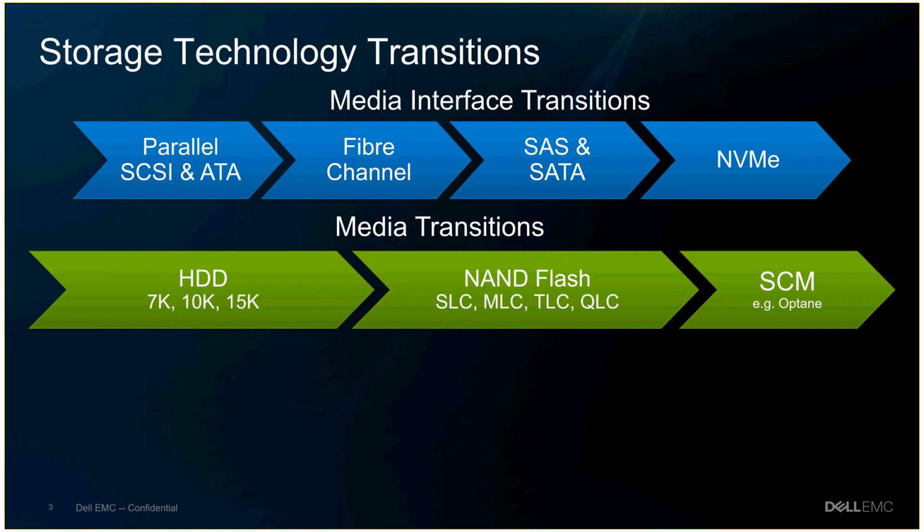And so what does NAND mean? Let me ask the question to the crowd. What does NAND mean? It means "not and", which is a logic gate type, which is what we've named it after because flash drives tend to operate a lot like a logic gate.